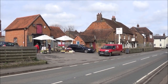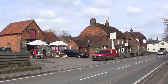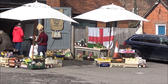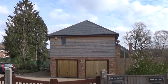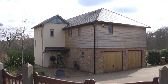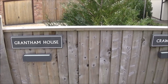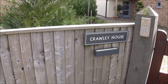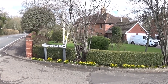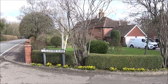And there's another possible start, the Highclere Red House pub, with a little Saturday morning market outside. There's a couple of new builds opposite the pub, and a bit of tongue-in-cheek in the naming of them, Grantham House and Crawley House. There's a Flexford Close in Chalmers Ford as well, and I know there's a few more about. The meaning of the name Flexford means a flax meadow by a stream.